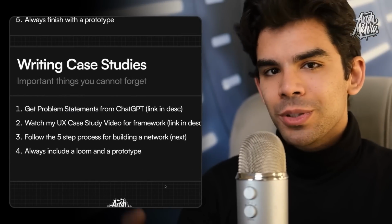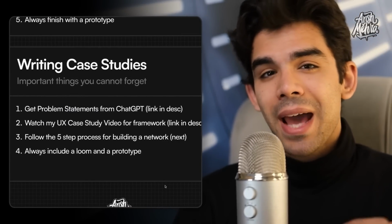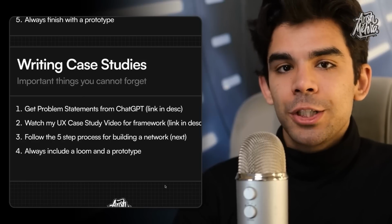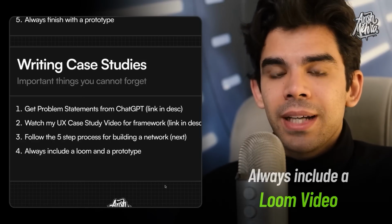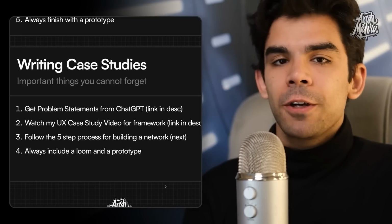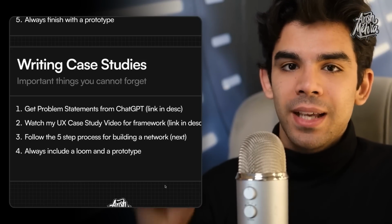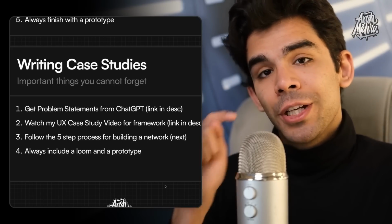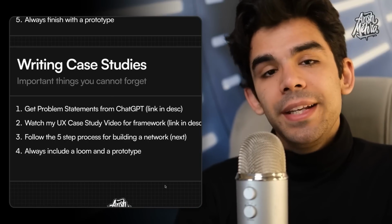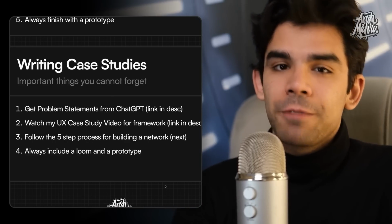Now, before we move on to the 5-step process, there are 2 things that are absolutely necessary in every case study that you have. Make sure that you have a Loom video that quickly summarizes your entire project in 60 to 90 seconds. Speak in front of the camera. Don't hide your face. Make sure the lighting is correct, make sure that your audio quality is on point, and make it very crisp. You really need to show that you are comfortable speaking in front of the camera.